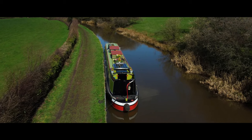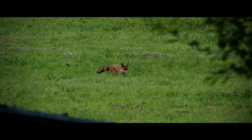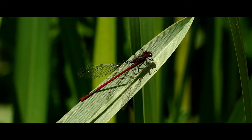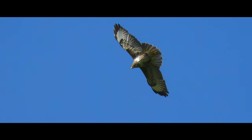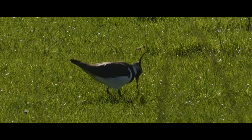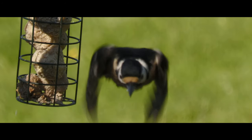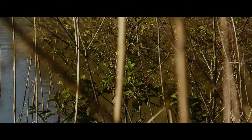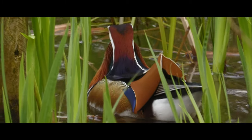Floating on this narrow corridor of water, each open door brings me a surprise. An abundance of God's creatures, all great and small. Symbols of love, devotion, affection. The mandarin fills me with awe.